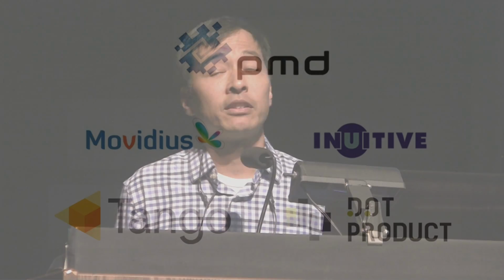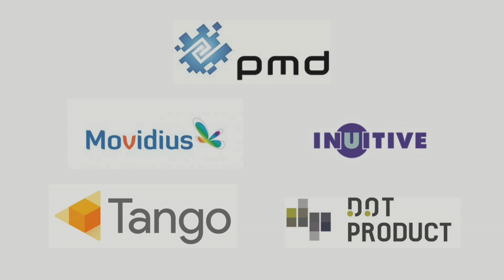And so what we're going to hear from are 5 companies who are in the middle of this transformation. PMD creates time-of-flight sensors, so we'll hear what a sensor company's perspective is on this new revolution. Then we'll hear from Movidius and Inuitive, 2 companies that create SoC processors that specialize in vision processing. And then we'll hear from someone from Tango and another person from DotProduct to learn about applications for 3D sensing for both consumers as well as for small professionals.